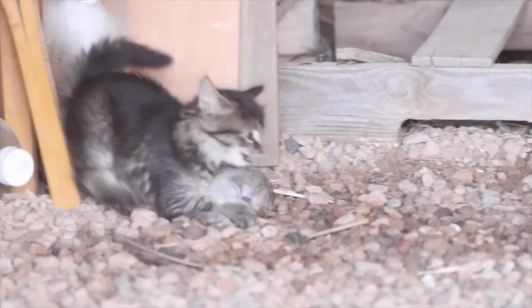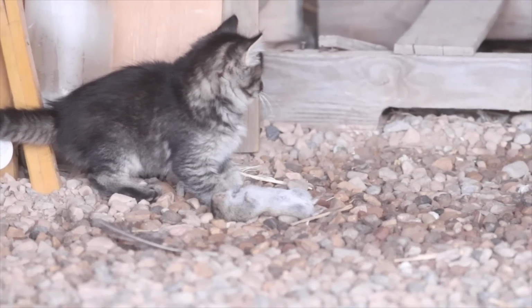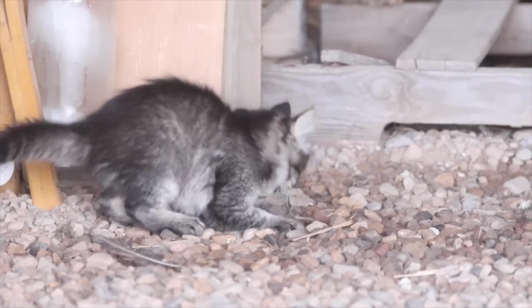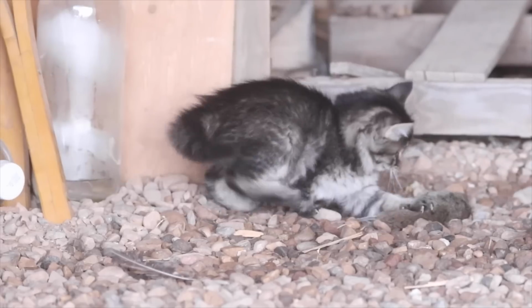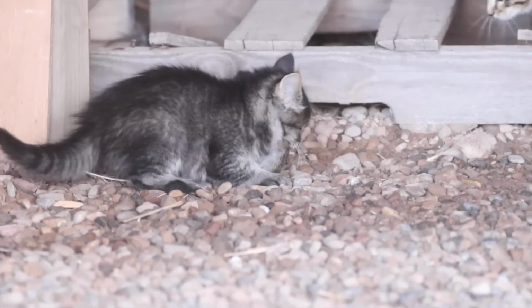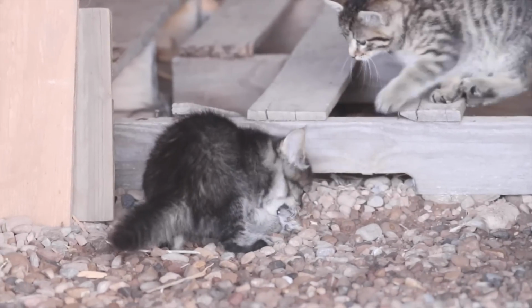I knew our adult cats caught a lot of rodents around here, which is their job, but I didn't realize quite how many until they started bringing them back for the kittens to play with. The kittens have not, to the best of my knowledge, successfully caught anything on their own yet, but when their parents bring them one like this, they sure love practicing making it deader than it already was.